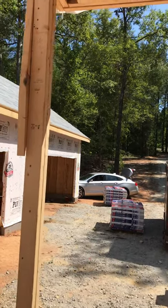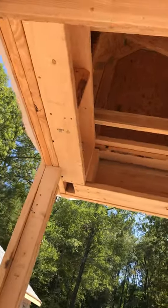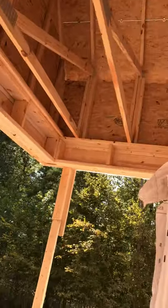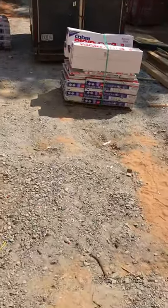Okay, so it's Sunday fun day on Lake Greenwood. Time for a little video tour of the house. This is going to be our little covered front porch. We don't have any steps yet, so you would come up to the front door.